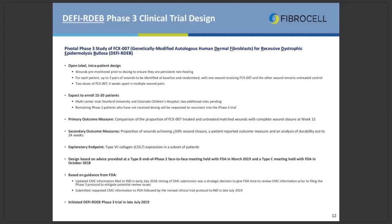And as you heard, as you move through the phases, there are meetings and approvals to move ahead. And that was ours. That was held back in April. And in there, we talked about what's the best design for a pivotal study in a very advanced therapy such as FCX013 based on the data that we've generated. And so what's come from that meeting is the design you see here on the slide. And what we're calling this study is DEFY-RDEB. So the DEFY stands for dermal fibroblasts. And it's very similar in design to our phase 1-2. It's, again, an open label intra-patient design.